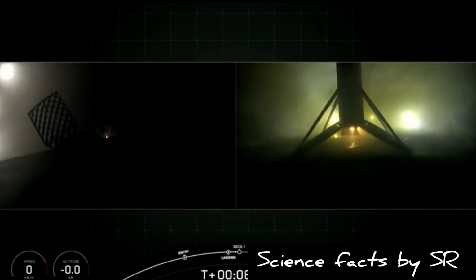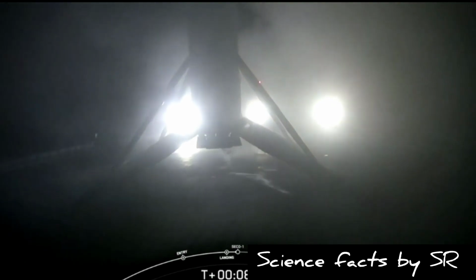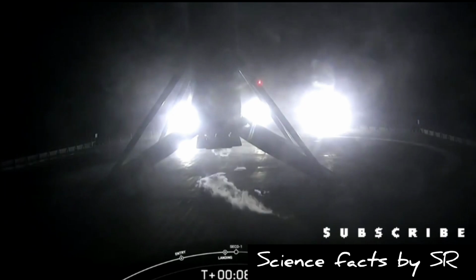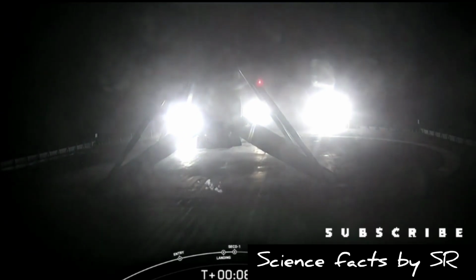Stage 1 landing confirmed. A beautiful nighttime shot there of a successful landing. That is Falcon 9 touching down for the 260th overall successful recovery of an orbital class rocket.